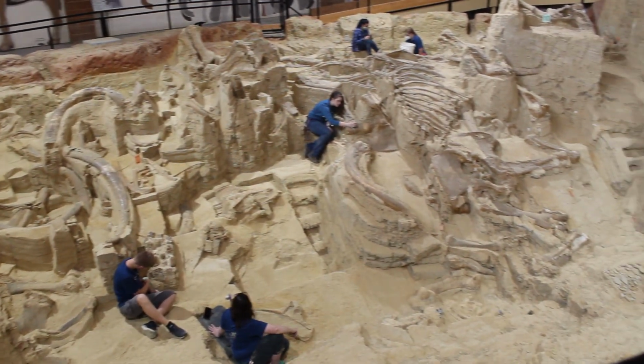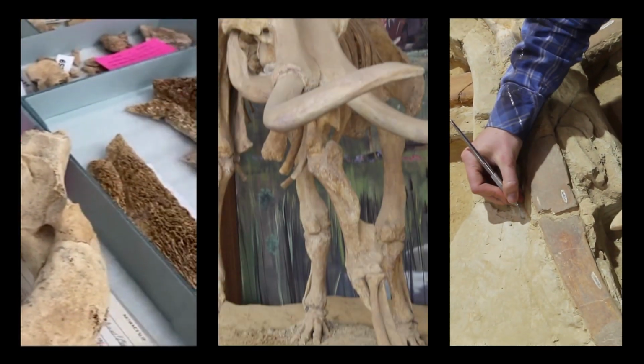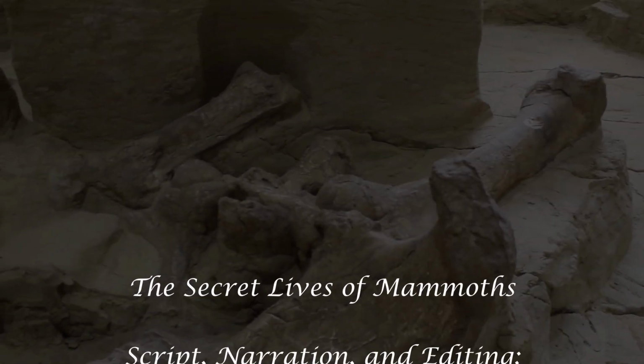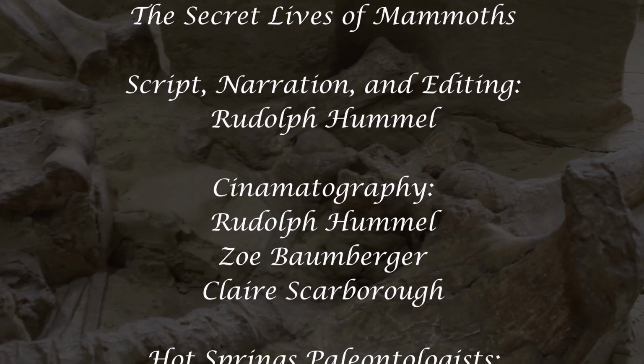Only by working together and putting these 2 sites side by side can researchers understand the secret lives of mammoths, whether male or female.